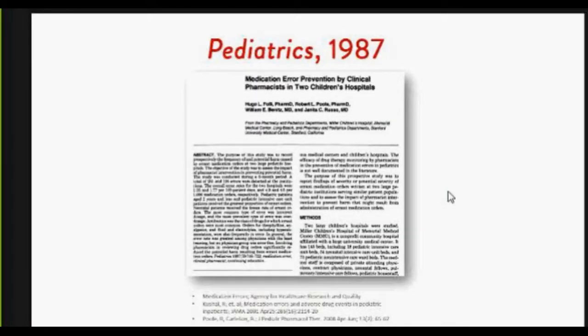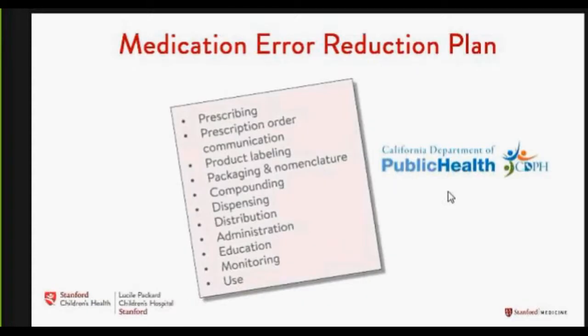Stanford Children's Health is focused on medication safety in particular, especially as it relates to the unique issues that come up with pediatric care. We looked specifically at medication error prevention in children's hospitals as far back as the 1980s. This is an article that was written by our then head of pharmacy as well as our Pharmacy and Therapeutics Chair. Since that time, we have taken a very multidisciplinary approach to trying to constantly improve our medication safety.